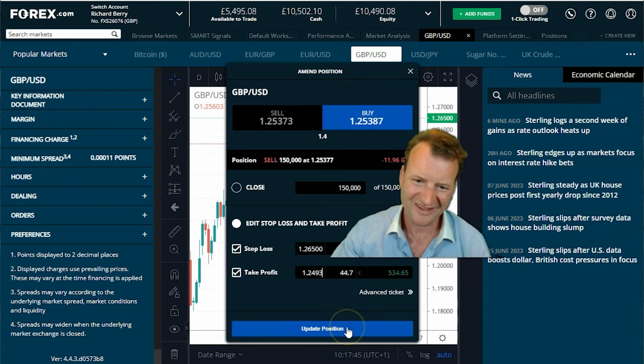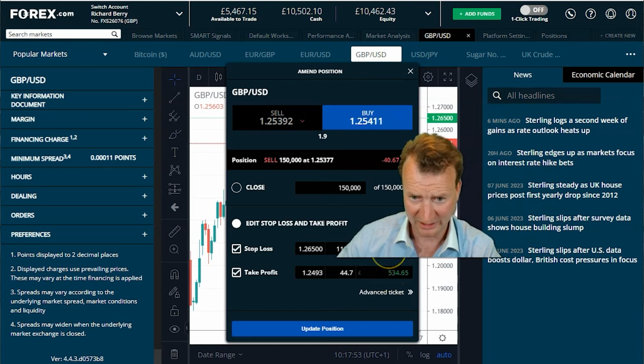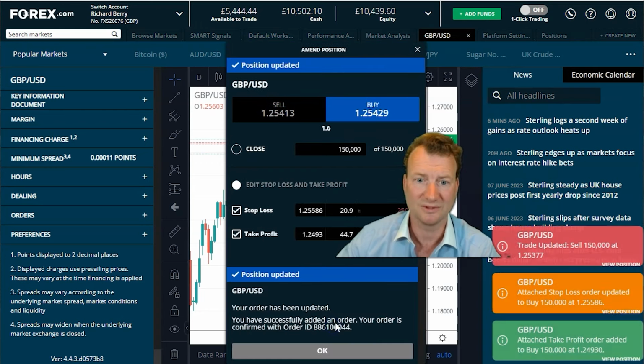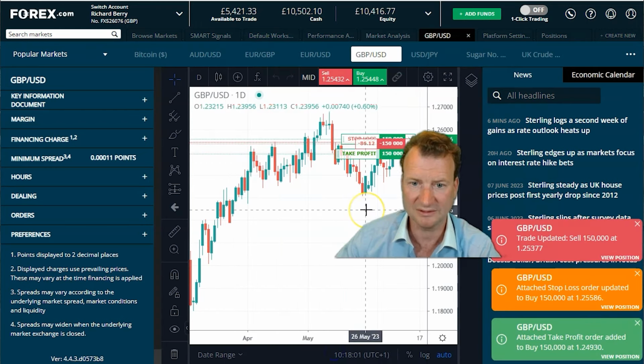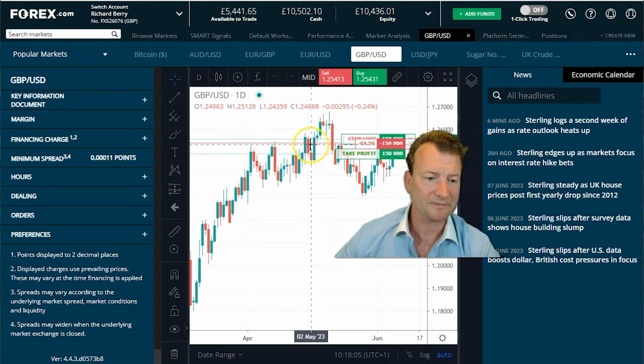There we go. I mean, that's really sort of backwards how we do things, looking to make 500 quid on a position with a stop double the amount away. So let's just change that, because this is, after all, only a review. Do you know what? It's still on a bit of a resistance level. That's fine. All right, there you go.